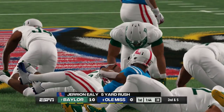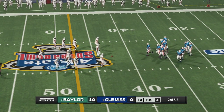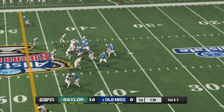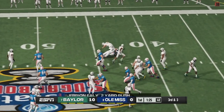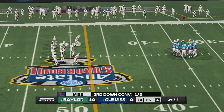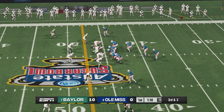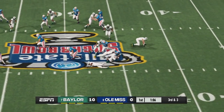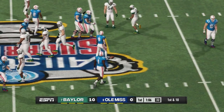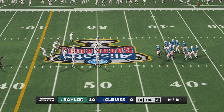And he's tackled after positive yardage. Second and five coming up here. Ball on the 42. And he's taken down at the 44. Gain of 2 yards. That makes it third and three. Runs outside for a nice gain. First down, 10 to go. Ball on the 48-yard line.